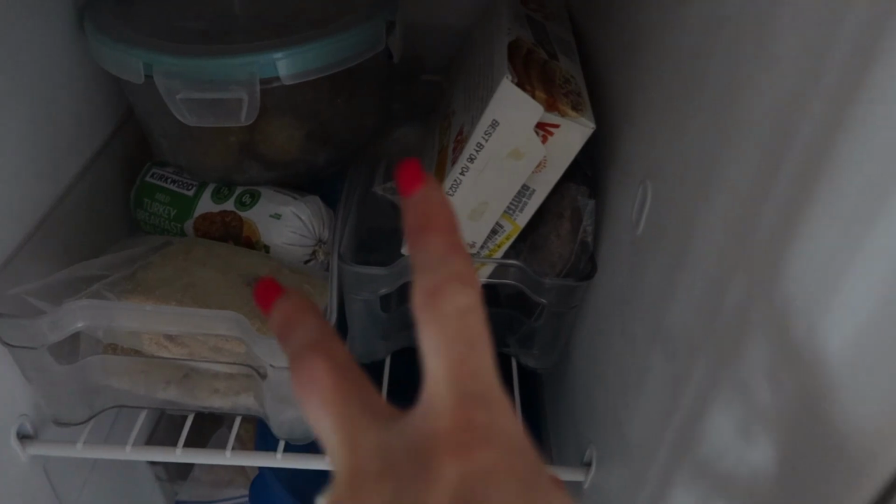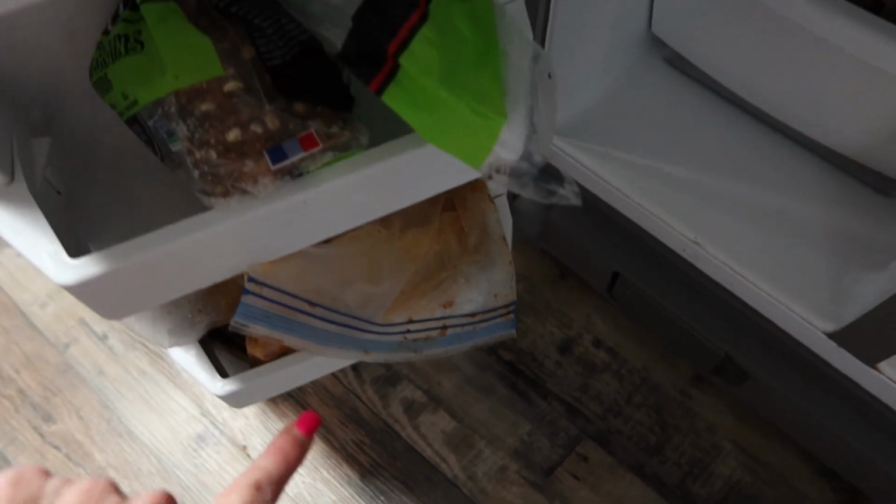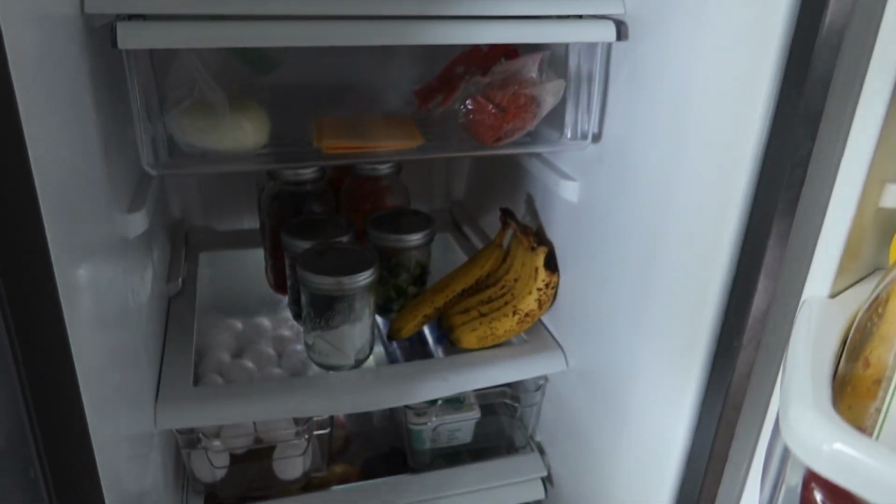So I'm trying to think what we can make out of this stuff. So veggies on this side and fruits, and then yogurt's on there. I do have breakfast stuff there, so I think we're gonna roll with breakfast for dinner tonight. And this is stuff I'm gonna use for when we were out of town in Vegas. It was some chili that I had cooked before. And then I've got some chili or hot dog sauce down there for another day. So let's see what we can make.